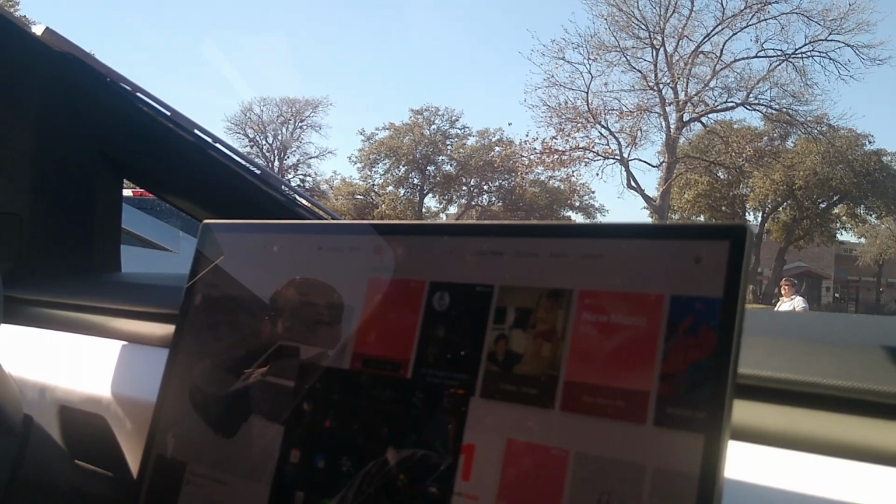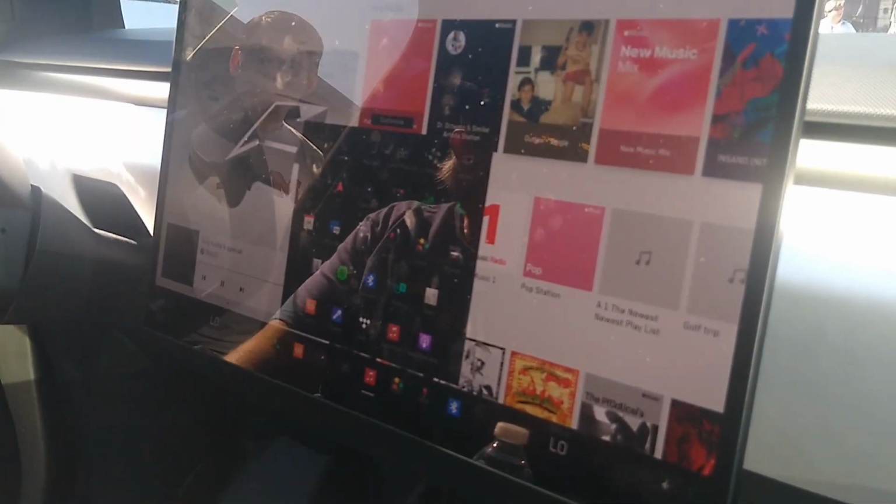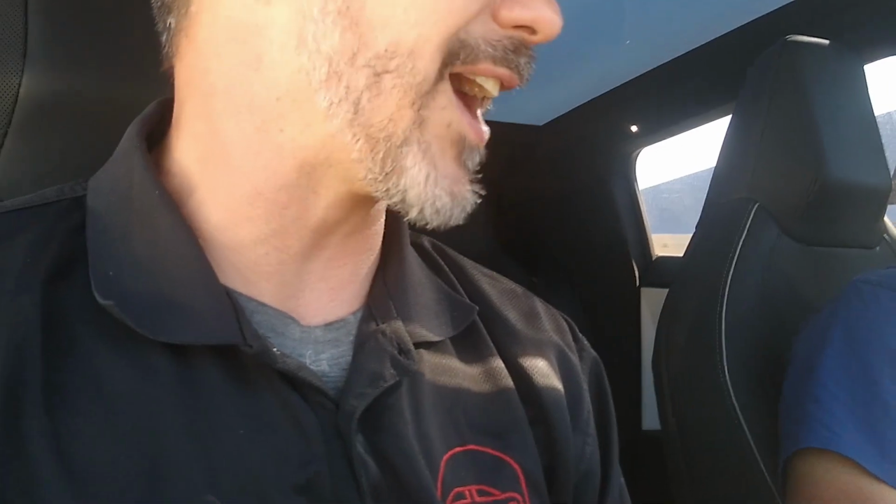Yeah, that's the one thing, I cannot film the screen. Okay, let's turn this off. Okay. So we're in here. I'm sure that my microphone is not doing this justice, but it hits so hard in here. This is incredible. Cybertruck has got an amazing sound system.